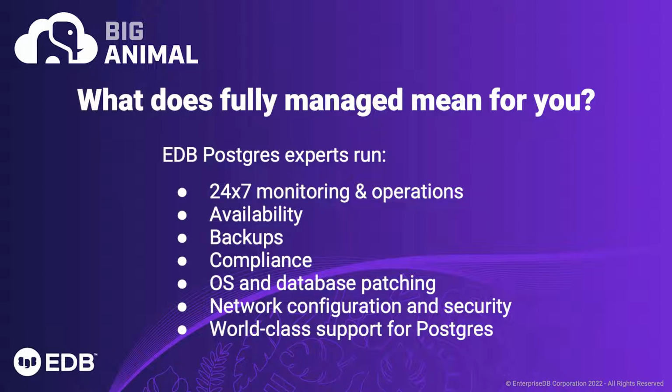So with all of these aspects that we've just gone through, you also get database patching, which is something that I mentioned earlier on. That database patching is backed by our world-class expertise in Postgres from our support team. And that's something that is pretty hard to find in the industry, to have vendors who will offer break-fix support for the database at the level that we do. So all of this sounds great in the abstract, right?